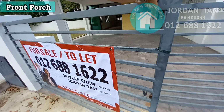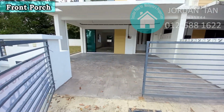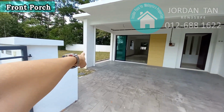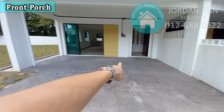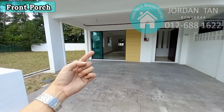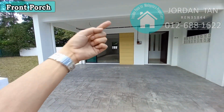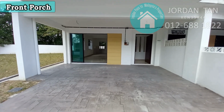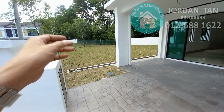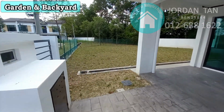Alright, so let's go. The entrance from this pillar to this wall is 22 feet. The standard house is 22 feet, and then the length is 70, front to back. Once you come in, you can actually fit 2 cars. And now we will look at the garden on the left side.